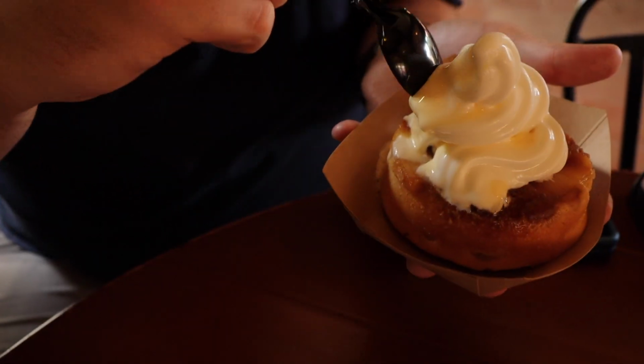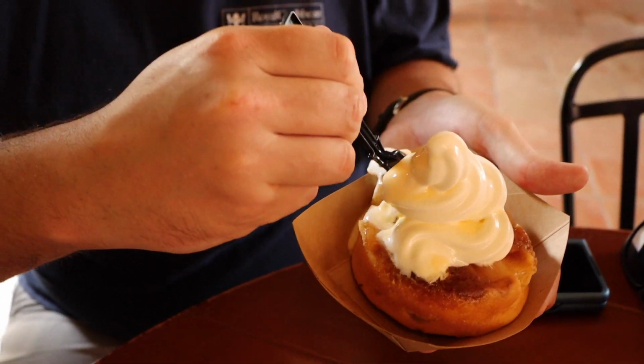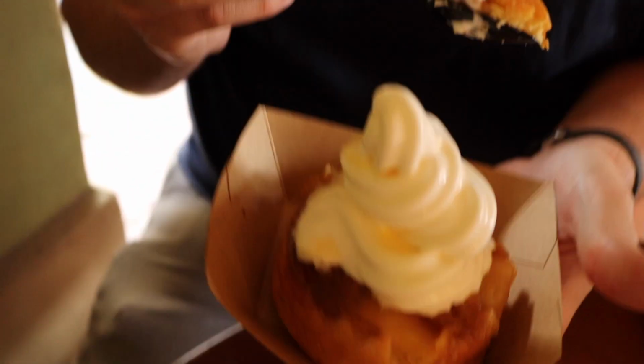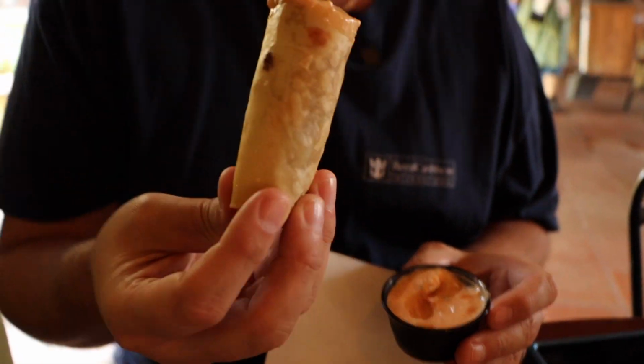Yeah. It looks good. So it's pineapple and vanilla soft serve with the pineapple upside down cake. That was only like $7. Do they have the option for raspberry? I didn't ask, but I'm sure we could have asked for raspberry. That is good. The cake itself actually has whole pineapple on it. Oh yeah. So now we give the cheeseburger spring rolls a shot with the secret sauce.